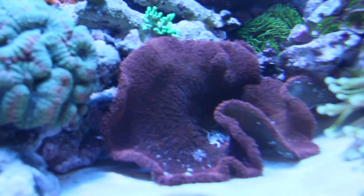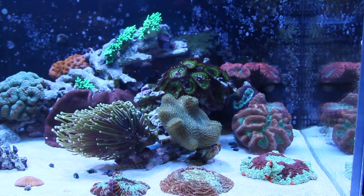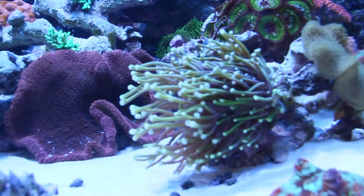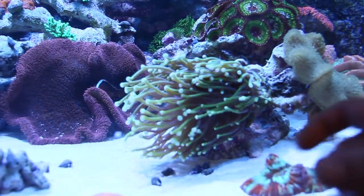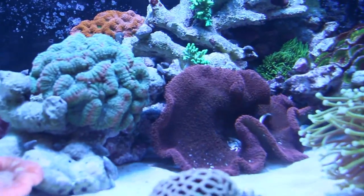This coral right here that looks like a torch coral, it's actually a Heliofungia, a colony of it. There's about four baby Heliofungias on there. Came out of Darwin, Australia. Very cool piece. You don't see Heliofungias growing in colonies too often. They're usually just solitary, single corals that are laying on the sand.